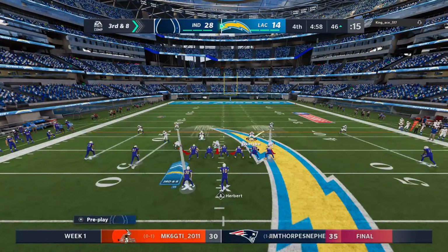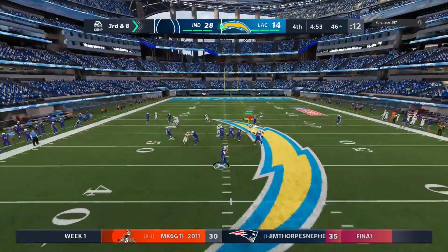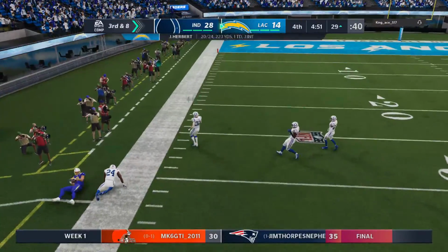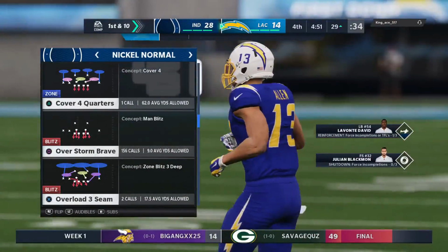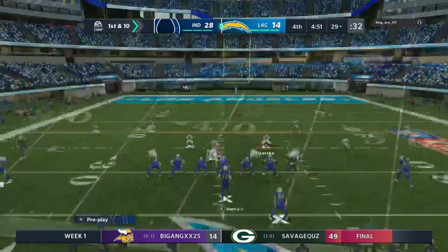And that turns into what? A huge play. We've seen it so many times. In this case, though, catch was made, put down right on the spot. Open man, it's Allen. Well, he is out of bounds, but not before he's inside the 30. 17 yards for the Chargers there as they've got themselves a first down. First and 10 at the 29-yard line.